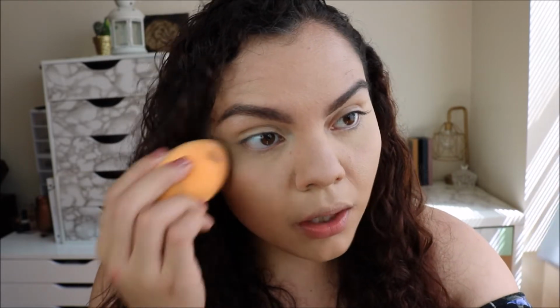Please let me know your favorite under eye setting powders. I'm really not too familiar with them, I've tried a ton, but I never really like them. My under eyes tend to be a little bit dry if I don't do the whole under eye cream and all that stuff, but some days I don't have time for it, you know what I mean? So I want an all-in-one type of deal.